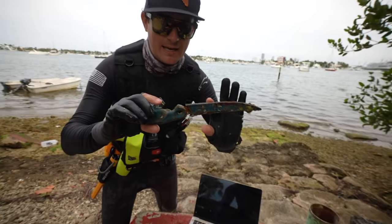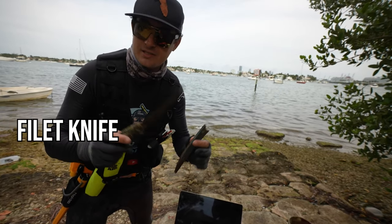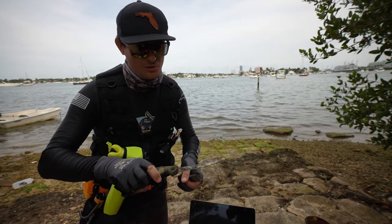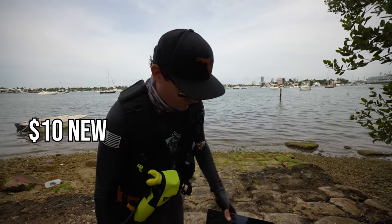I found this big knife, and normally finding a big knife under a bridge is a bad sign, but this is a fillet knife. So this is used to cut bait and cut up fish. So it's a very, very sharp knife, but it's probably just used for fishing and nothing bad. And you could buy one of these at the store for about 10 bucks, so it's not really that valuable.